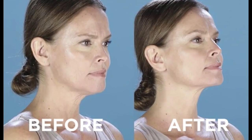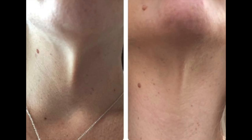And I'll be showing you this in just a minute, but let me show you some information from the website. Here's a picture from their website of a woman who had used it for the 8 weeks. And as you can see, her turkey waddle is really greatly reduced. And the next picture is from an actual buyer of the product. And here's her before and after picture. And as you can see, it's quite a bit improved.